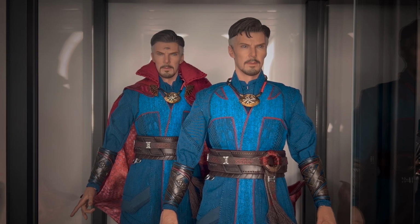These are the exact same figure. I had to buy a second one because when I realized that they came with the third eye head sculpt, I was like, I need to have both of those in my cabinet. Even though, you know, financially, probably not the smartest move.